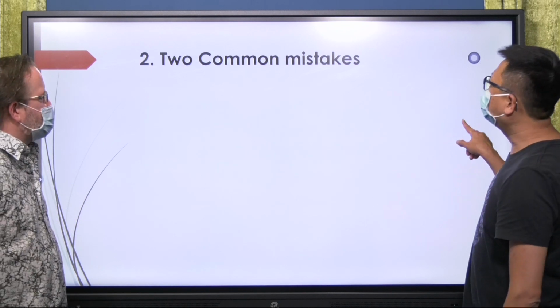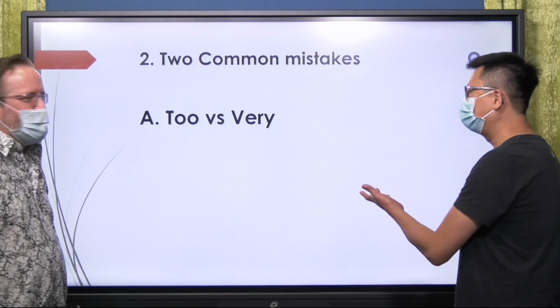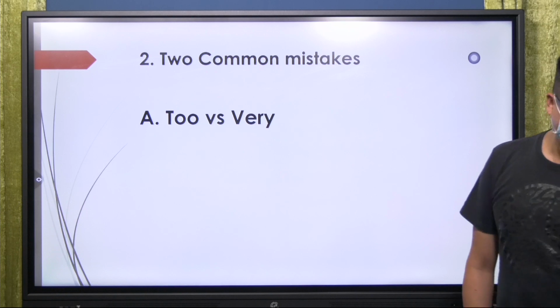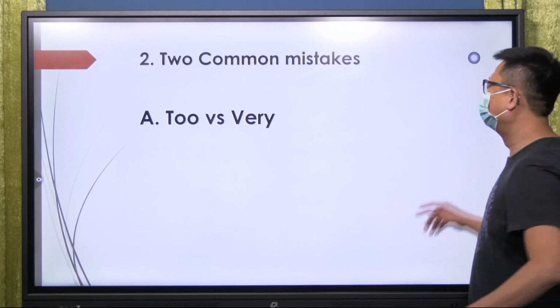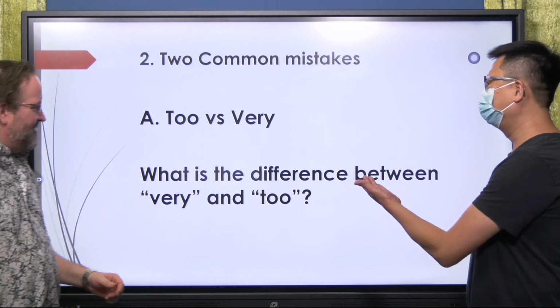And two common mistakes, too and very. Okay, so my glasses are fogging up. I'm going to quickly put this down. Okay, too versus very. Now I love too versus very. What is the difference between very and too?